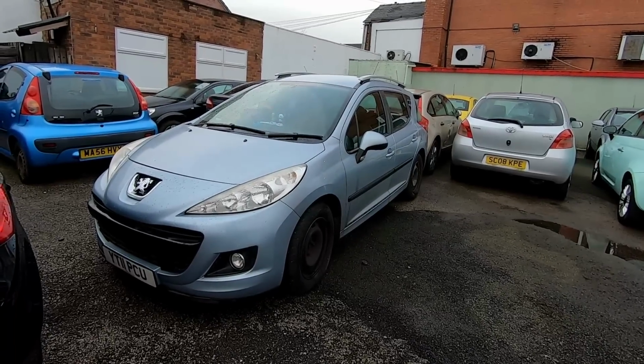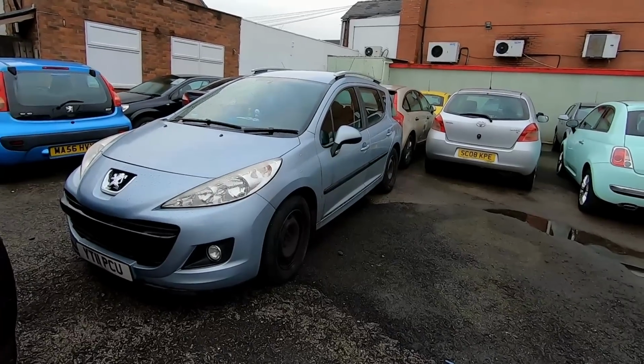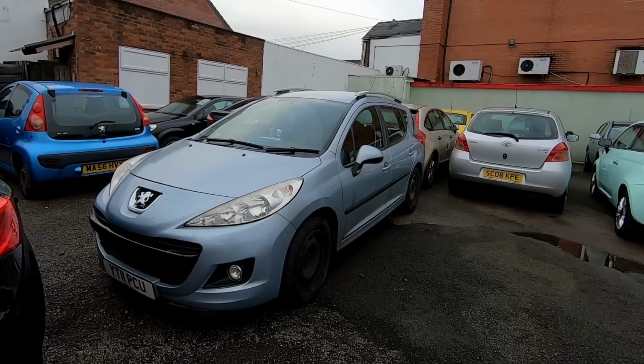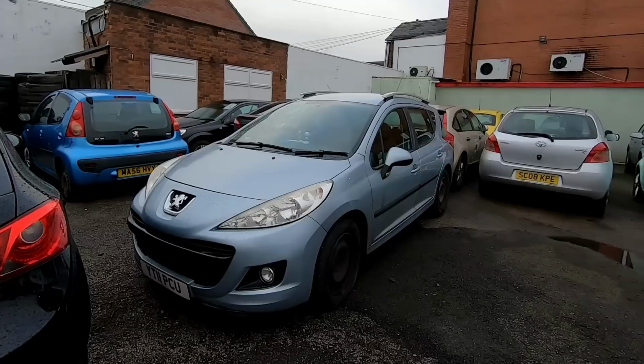So we can get the steering fixed on that, get it valeted, get a decent set of wheel trims ordered, because they are awful, them steel wheels. Nice if we're getting a set of alloys for it, but I think we might just be opening a can of worms trying to chase a set of alloys. We might just buy a decent set of new wheel trims for it, you know, a proper Peugeot set, and see what she looks like.